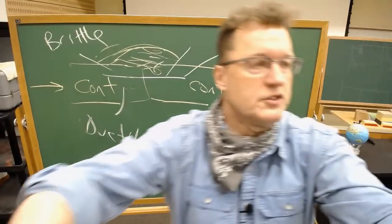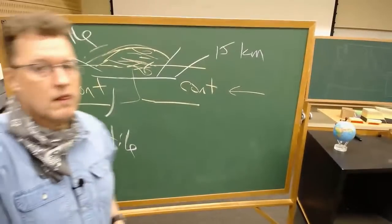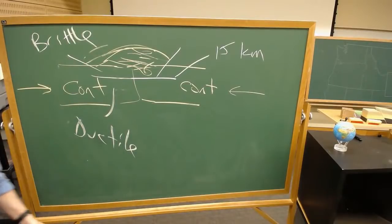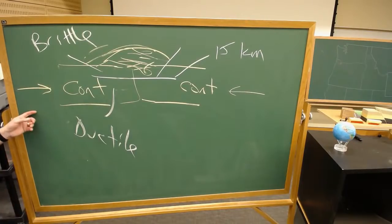Brittle versus ductile. Just pull it closed. Thank you. Oh, you sure? Did you eat your Wheaties? It's okay. It's all right. Thank you. I don't know what's going on with this document camera today, but you've got it.